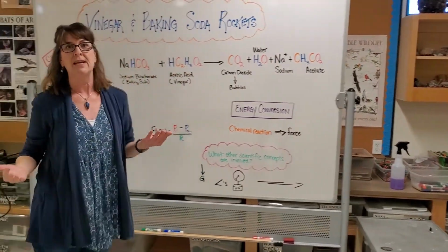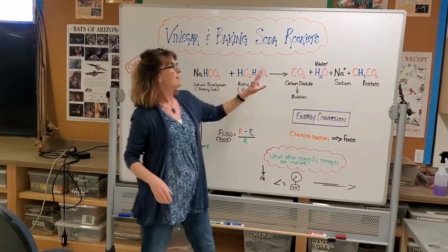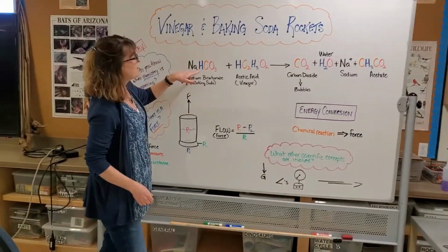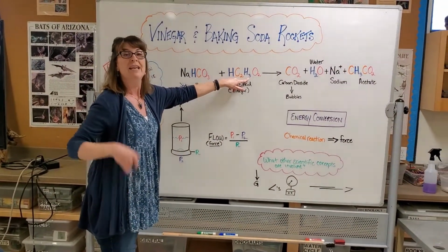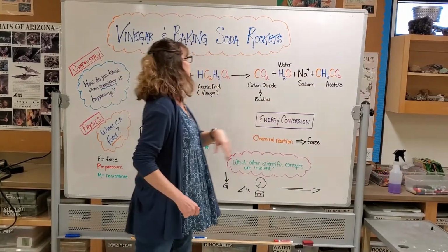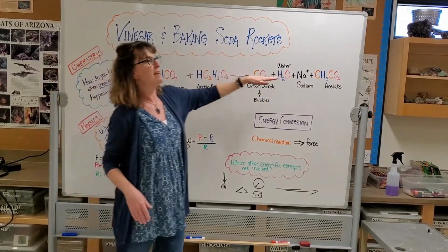The really cool thing is that if you count up how many sodium are on this side of the arrow, you'll notice that it's the same as the number of sodium on this side of the equation. So if you count how many hydrogen, 1, 2, 3, 4, 5, it will be equal to the number on the other side of the equation. 1, 2, 3, 4, 5. Same thing with carbon. 3 carbon over here, 3 carbon over here, 5 oxygen on this side, and 5 oxygen on this side.